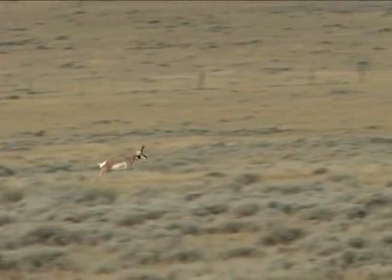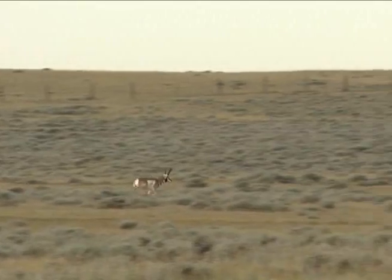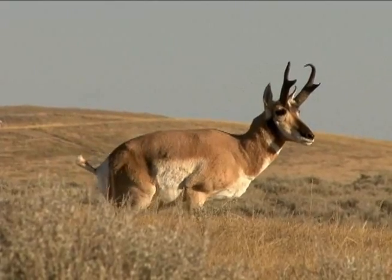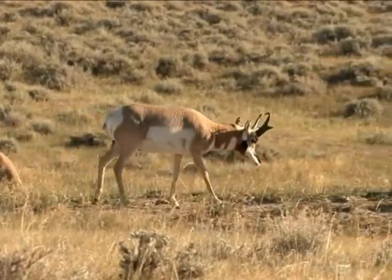Pronghorn antelope is the fastest animal in North America. They can run at speeds that exceed 60 miles an hour. Their large goggle eyes allow them to see nearly 360 degrees, and their acute sense of smell allows them to detect predators very quickly, especially hunters that are hiding in ground blinds.